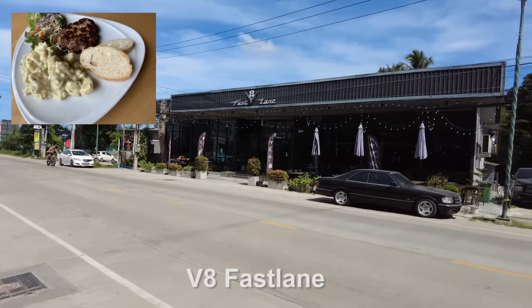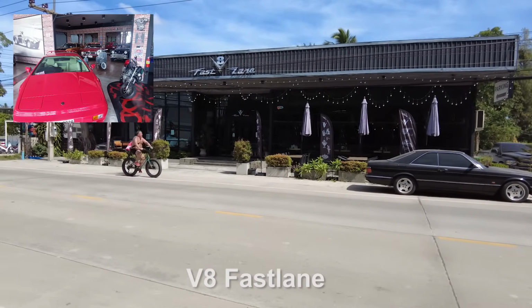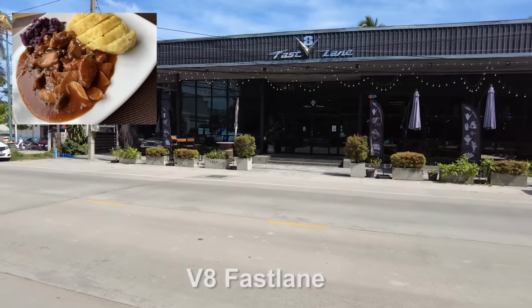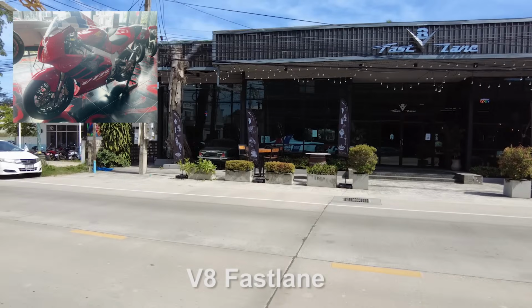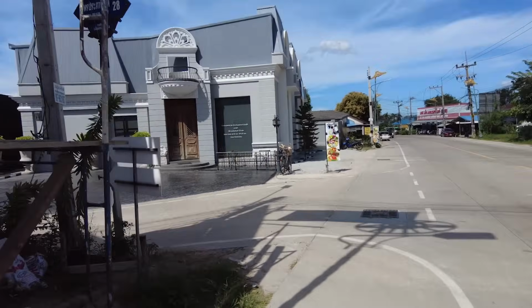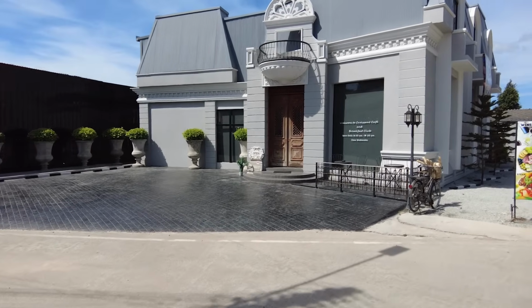And over there, the fast V8 lane. Now if you're a petrol head, get yourself in there, guys. Have a look back in my videos and you'll see they've got classic cars in there and everything. Motorbikes, you can see them over there. And a place that's changed hands about 3 times, and not only changed hands, they've changed the building. You wouldn't believe what this looked like back in the day.